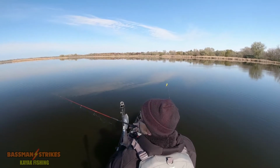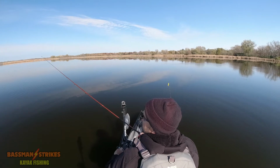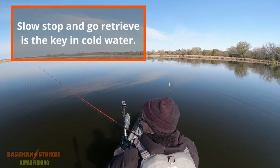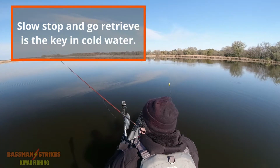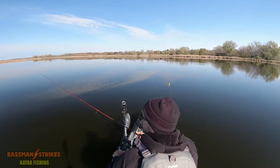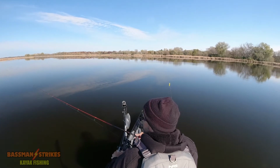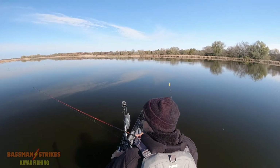Notice how I'm retrieving the scoundrel worm. When the water gets cooler, it's important to slow down a bit, and I'm doing short retrieves, and then letting it sink, then repeating until I get the worm back to the kayak. The pike were grabbing the worm on the fall, and sometimes just sat there with it, and I wouldn't even know I had a fish on until I lifted the rod tip for the retrieve process.